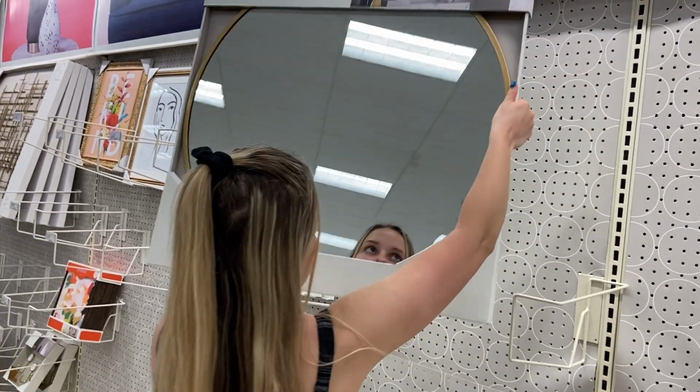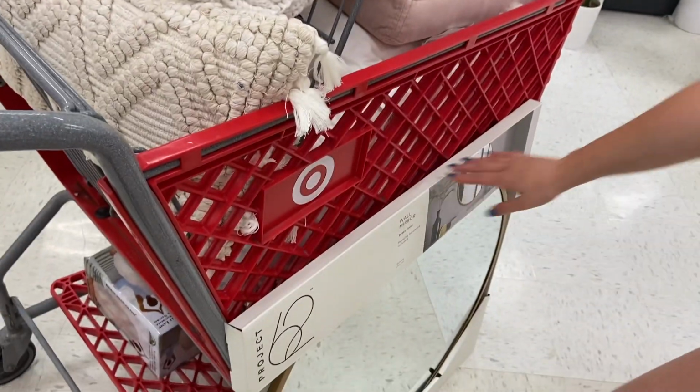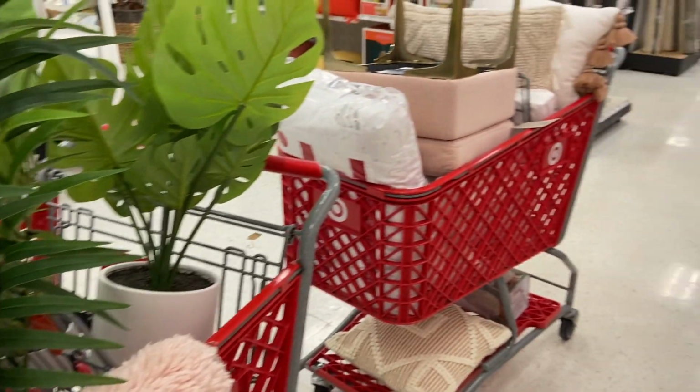I'm terrified to drop it. Hanging. Our hardware cart is included. Getting out of control. Is what our carts are looking like at the moment.